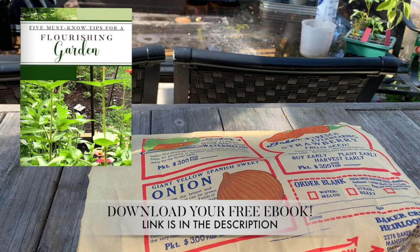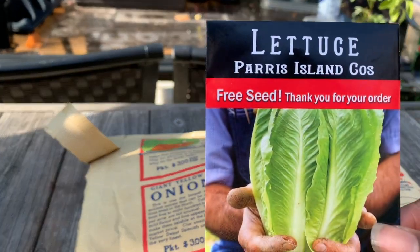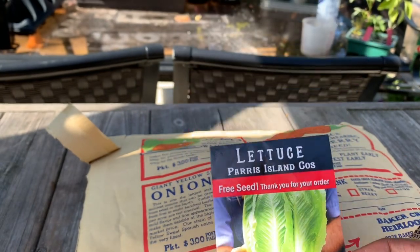So first thing I wanna do is I wanna start off with the free seeds. What I do like about Baker's Creek is every order you get a free pack of seeds. And there has been times where I did a really large order and I think I got like two or three free packs of seeds. And it's good, you never know what you're gonna get, but it's a great way to try different things. So the free seed was the Paris Island lettuce here. So that was our free seed packet that we got.